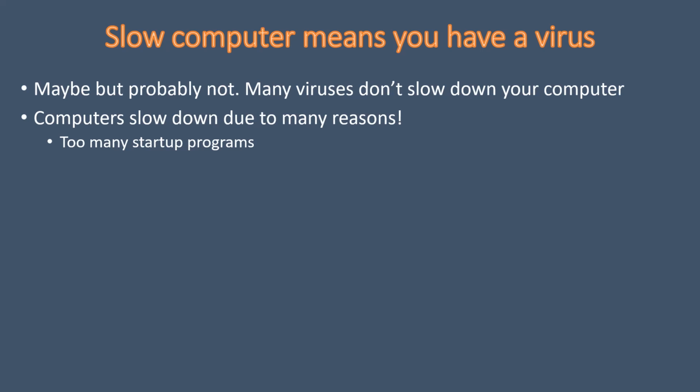You could have too many programs inside your startup programs. If you load your computer and it's got to start Dropbox and Spotify and you've got Teams running and you've got your email automatically loading and this and that and the other thing, it's going to take a long time for that computer to boot up because it has to load all those programs. So go into your startup settings and take some of them out that you don't necessarily need to start every single time you turn on your computer. They'll still work. You just click on them inside the programs area. You don't have to have them auto start every single time.